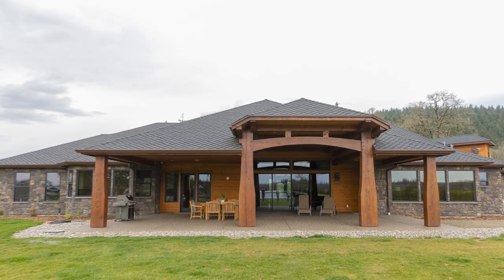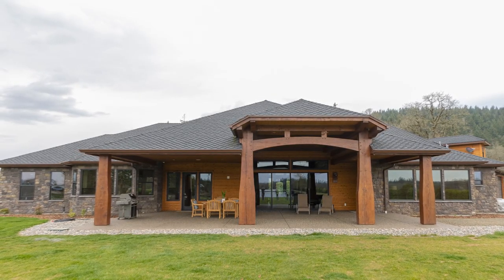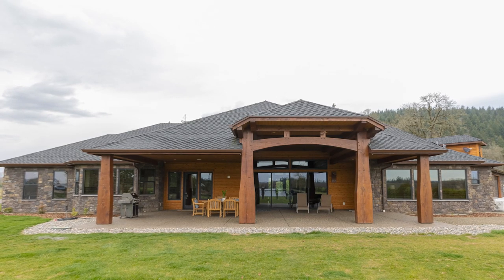But on the back patio, the roof looked like a giant flag coming out the back of the house. And I spent a lot of time out there. I didn't want to see it like that. I wanted it to look good.